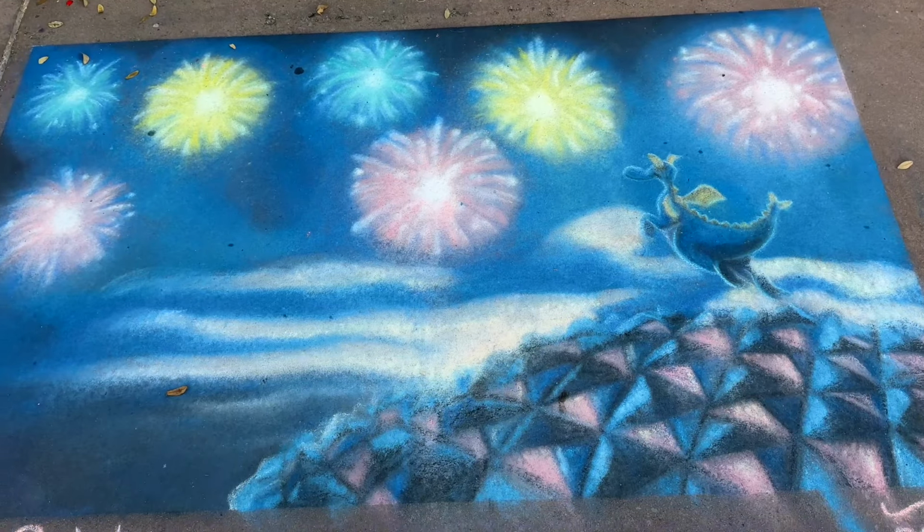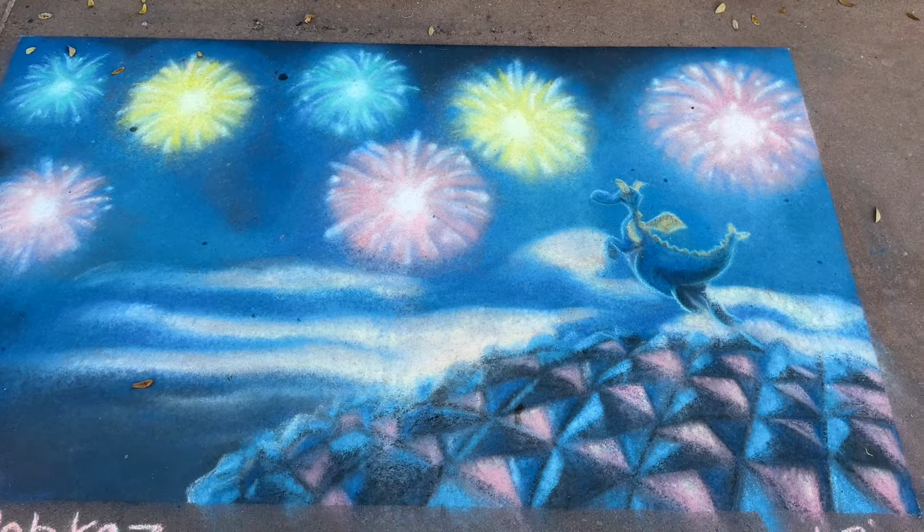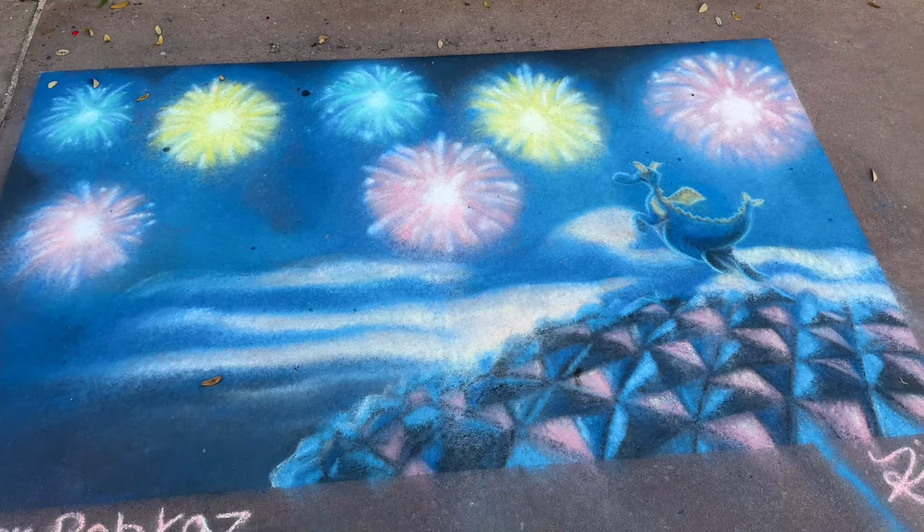I think this is one of my favorites. I love this. Figment is looking up at the fireworks from Spaceship Earth. That is a beautiful, beautiful piece of art right there.